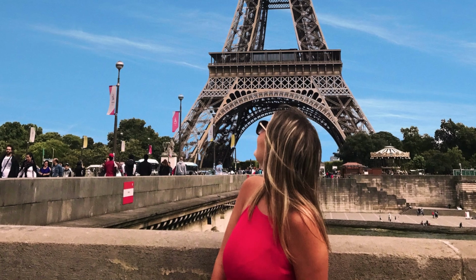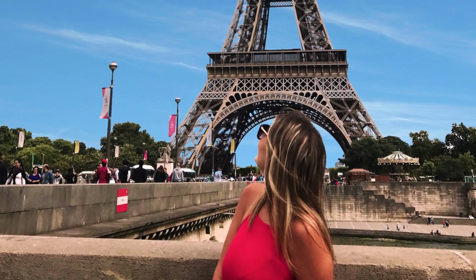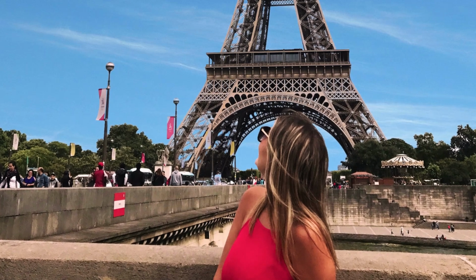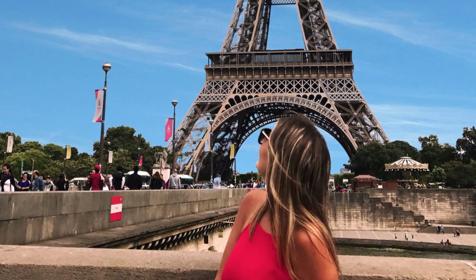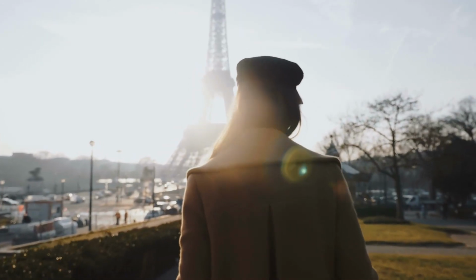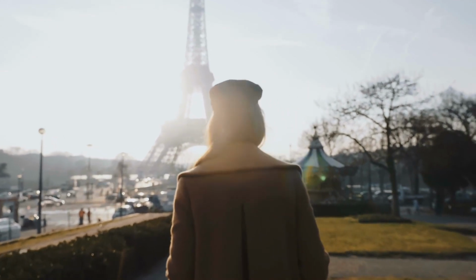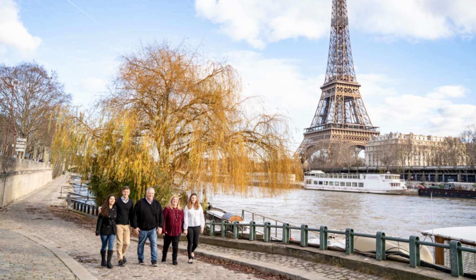Photo spot 11. Cross the Pont d'Aena Bridge and take photos on the bridge with the Eiffel Tower as your backdrop. If there are pools of water on the bridge, use them for reflection shots. Photo spot 12. You can also move to the middle of Pont d'Aena Bridge for a unique angle in the midst of traffic, but be careful of the traffic around you. Photo spot 13. Port Debilly.